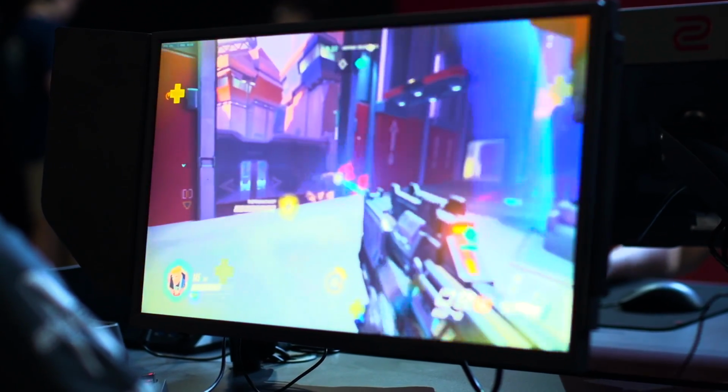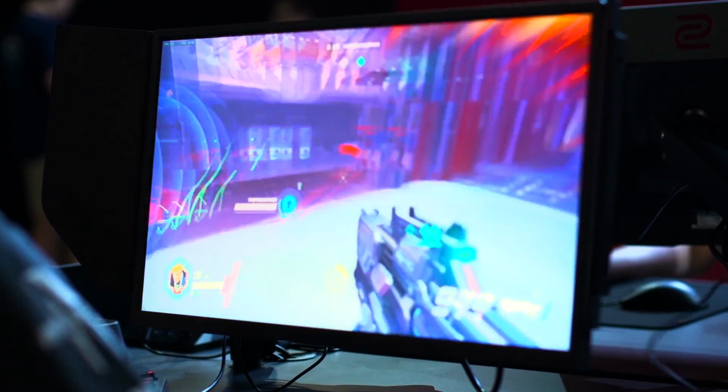This is my first time ever using a 240Hz monitor. They're kind of the new hotness right now within monitors, and I was really interested to see if I was actually going to be able to tell a difference between something like that and a 144Hz monitor or 120. And what I can say is, yes, I definitely did see a difference, but I'm not sure if it's a difference that I'm willing to sacrifice things like an IPS panel for.